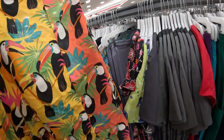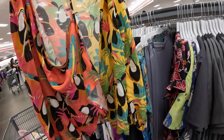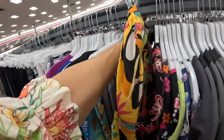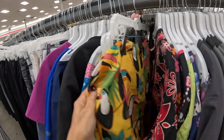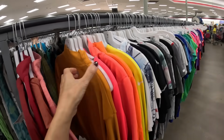$45. I mean, it's a good brand, but wow, that pricer is just wanting to buy this herself. That's all I've got. That's crazy. It's a blouse, extra small. I don't know what that would go for, but definitely not worth a $45 buy-in. More athletic wear.